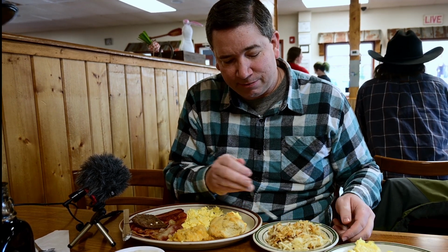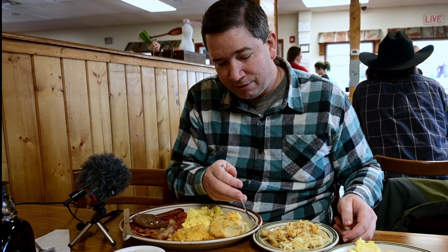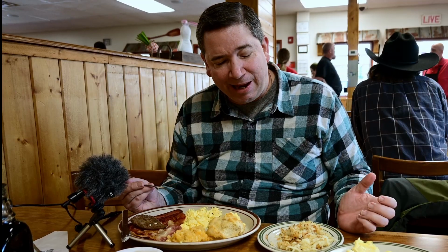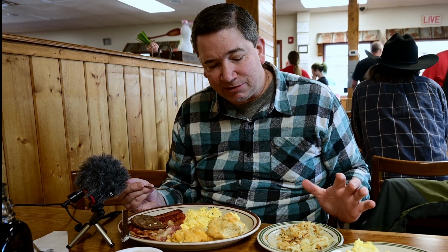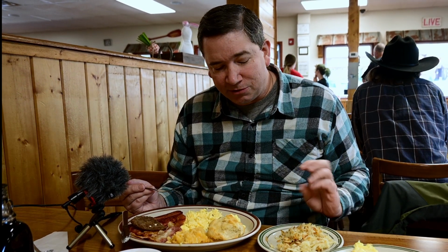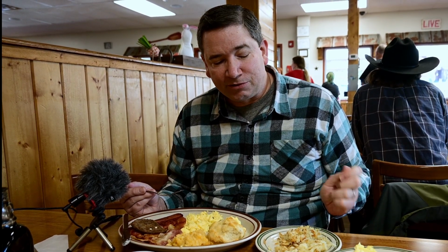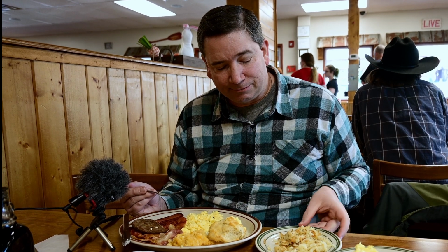Let's try their regular hash browns. Nice browning on them. A little crispness on this part. Again, nothing spectacular. Not seasoned to an extreme. It's just your standard potatoes fried in oil. Nice crispy crust on there with the soft shredded potatoes inside. Maybe some salt and pepper on top, but not crazy with flavor.